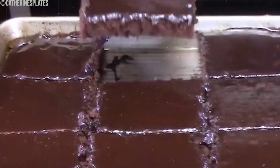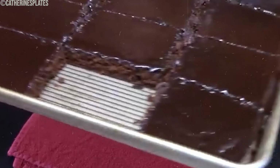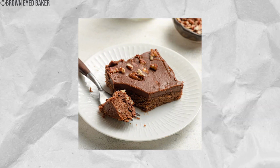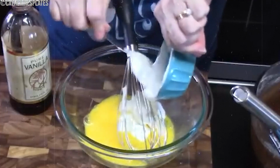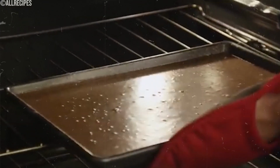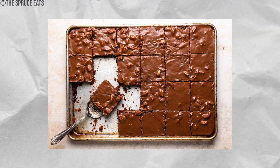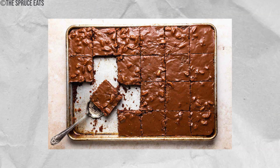Unlike dense brownies, Texas sheet cake offers a soft, tender crumb that complements its deep chocolate flavor. The recipe is surprisingly simple, making it a go-to for beginner and experienced bakers. Basic pantry staples like flour, sugar, eggs, and buttermilk can be whipped up quickly and baked to perfection. Once out of the oven, the warm frosting glistens as it settles into the cake, creating a luscious texture that's hard to resist. Texas sheet cake continues to be a crowd pleaser, offering timeless comfort and sweetness in every bite.